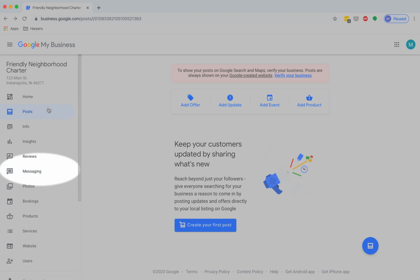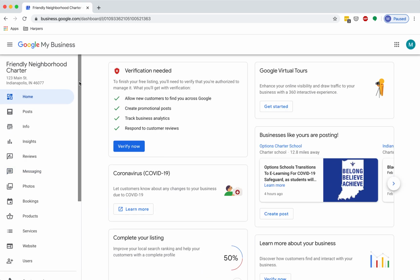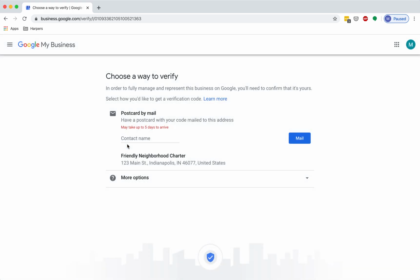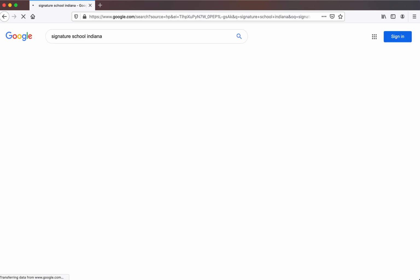Next is messaging. Here, you can arrange to have text messages sent directly to any phone you choose without revealing the phone number. This could be a great way to answer quick questions from prospective families, although be warned, you may get a lot of current families contacting you as well. Also, you can give more people access to this profile by clicking Users. Finally, if you're still waiting to verify your school, you can click Verify to check in on your progress. Remember, your listing won't go live until you've been verified by Google, so make sure you get this taken care of.